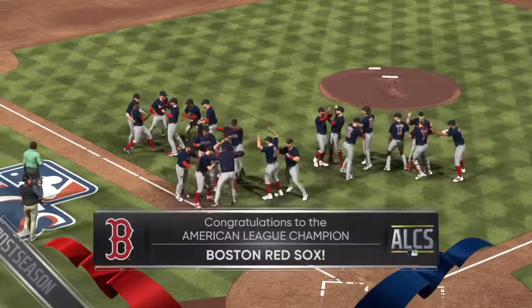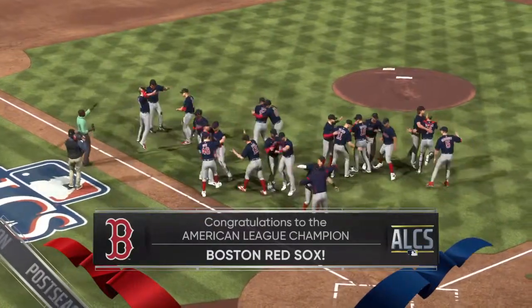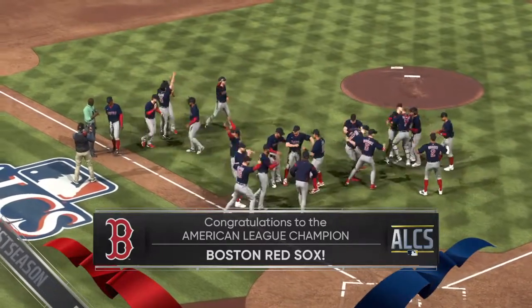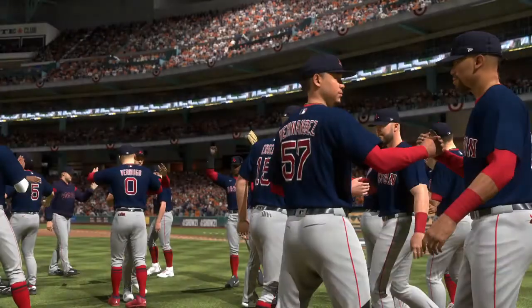Well, congratulations to them as they're now the American League champs. They're going to celebrate tonight, and then they're going to have to refocus for a run at the ultimate prize, the World Series trophy. Can't wait.